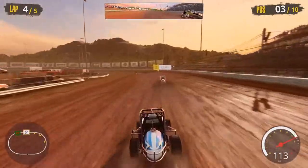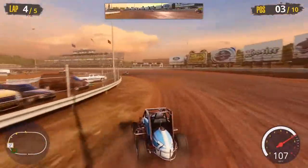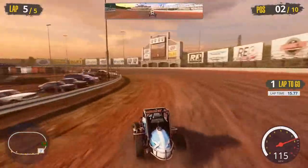I don't know if it's me liking the track or if it's the car improvements, but holy cow, we're in P2 right now in a qualifying dash. This is nuts. Here it is, the final lap.